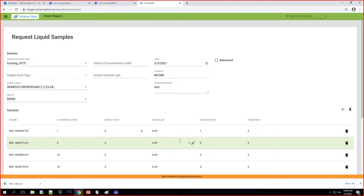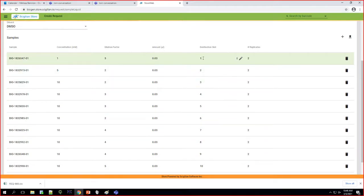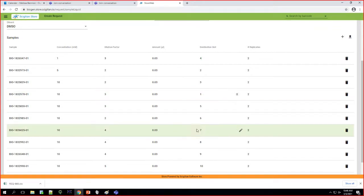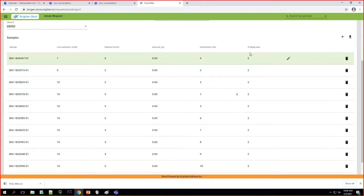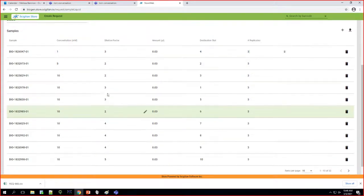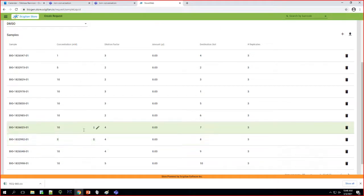You can choose the volume. You can also determine which slot on the plate you want to test. Maybe you don't want this one to be on an edge well, so you can swap it with another one. You can also choose how many copies of the plate you want. This one applies to the whole order. But as you can see, this file that I brought in has multiple dilution factors, and you can start your concentration wherever you want. They can all be the same, they can be different. It's completely flexible and customizable.